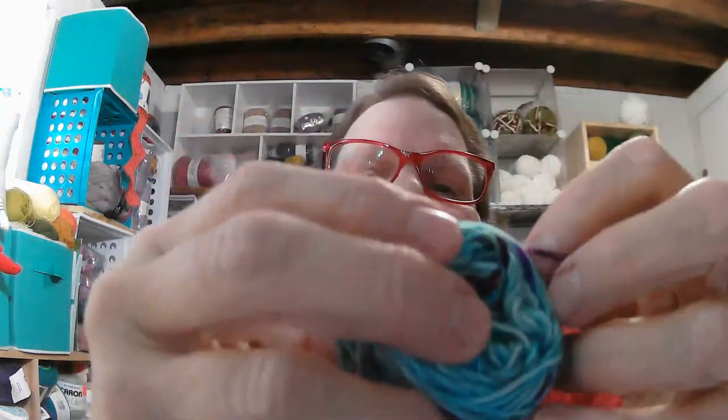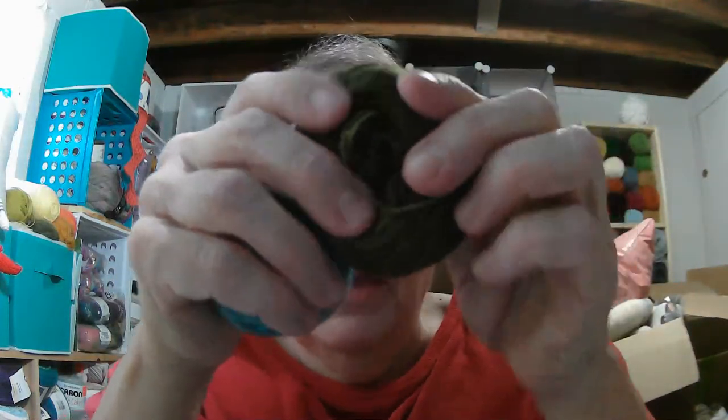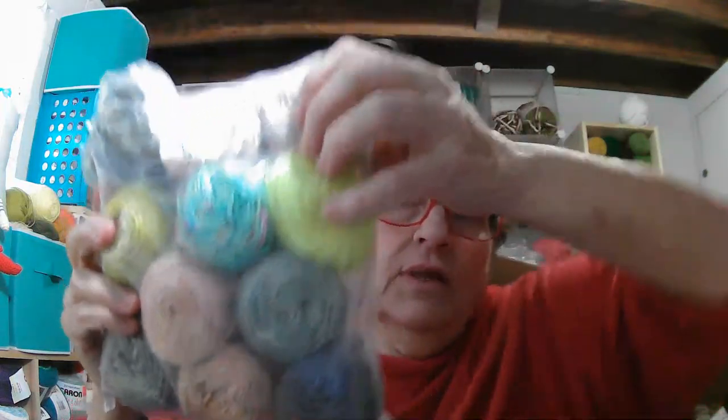I'm not going to show you every one of them, but they're all the same kind, same size of yarn. Looks like, what do you think? Two, pushing the three, two. Looks like a two. Anyway, I think I'm going to make green squares. What do you think? Cute little green squares. Green square pot holders. That'd be great for wool. So anyway, that's what I got for that mystery bag. So that's cool.